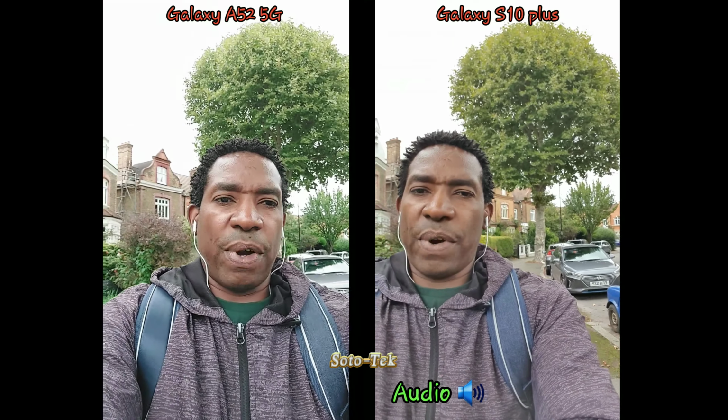Now, 1080p, 60 frames per second on both, the Galaxy A52 5G and Galaxy S10 Plus.